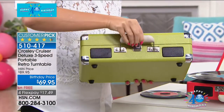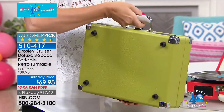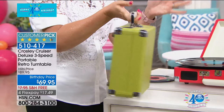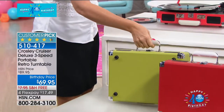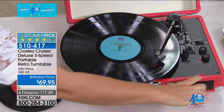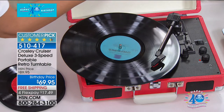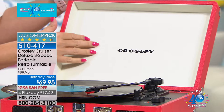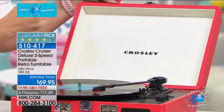I love the front-firing speakers here. That simply means that the music is going to come out in front of this unit, and it's so self-contained and so compact, you can take it anywhere with you at any time. Beautiful, fun, stylish, retro colors. So we're playing music actually on the orange. So this is that beautiful orange. On the interior, it is this very, very soft, velvety fabrication that's going to protect the interior of your brand new Crosley. You've got that Crosley logo emblazoned right here on the inside.